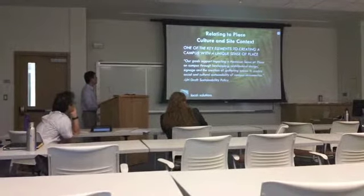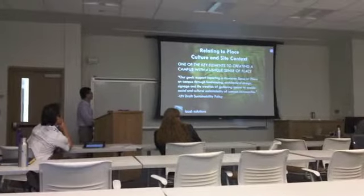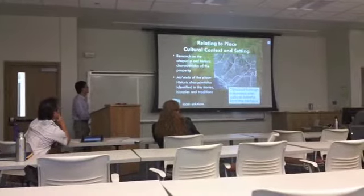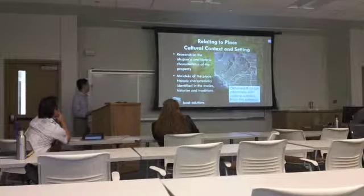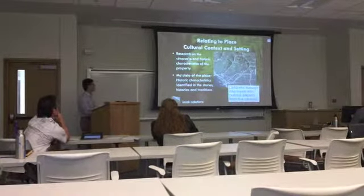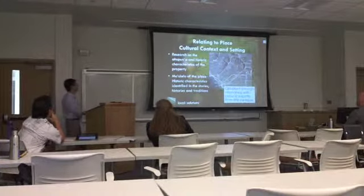This is one of the statements we got from your draft sustainability policy about culture and incorporating cultural sustainability in campus. So the final part of this talks a little bit about the cultural context and setting, understanding the ahupuaʻa and the historic characteristics of the property. That's really important. Understanding and identifying the stories, histories and traditions of the property is obtained through interviews with cultural experts from the campus as well as within the community.